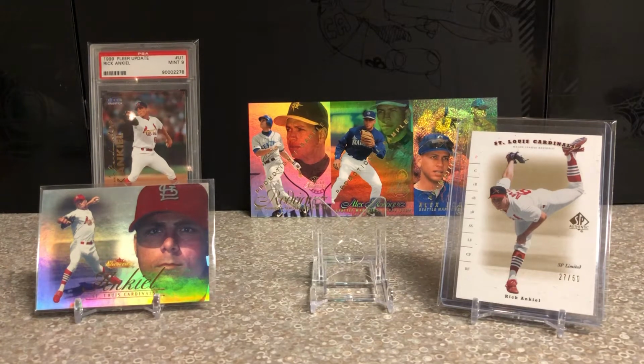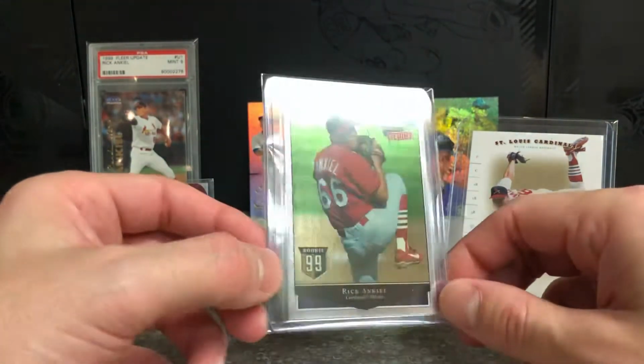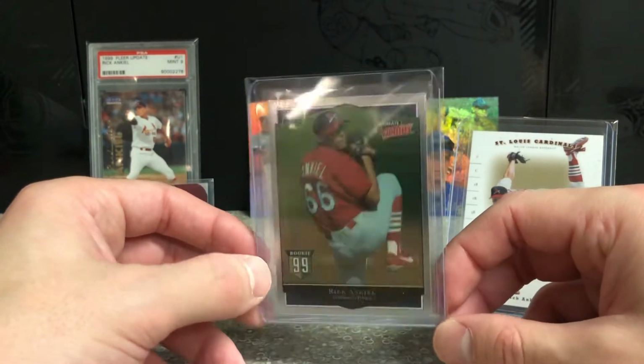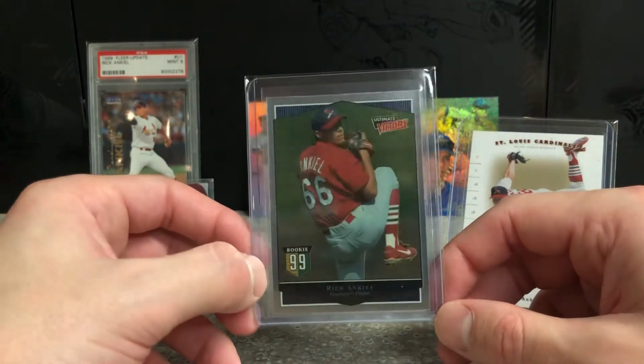And I was able to pick up his base Ultimate Victory card. This card took about 3 weeks to get here, so it got stuck in Washington for almost 2 weeks. But from 99 Ultimate Victory, because toward the end of 99, beginning of 2000, this card was valued at around $80 Beckett High. So I was really happy to get a copy of this raw.